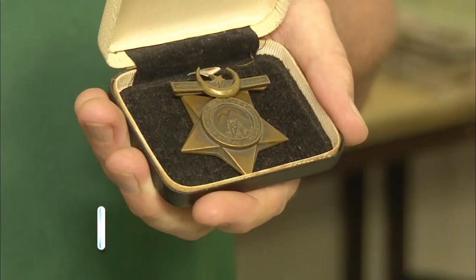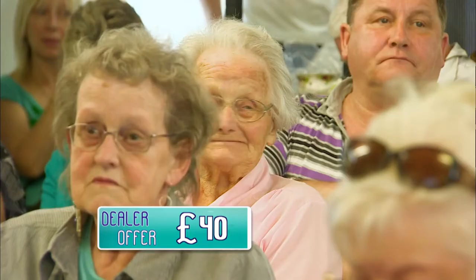£36 to start it. 38 anywhere, please. At £36 to start it, 38, 40, 42, 44, 46, 48, 50, 55, 60, I'm bid at £60. We're at 60? Going. We're at the reserve. At £60 in the room, 65. At £65 here now, you're all done at £65.